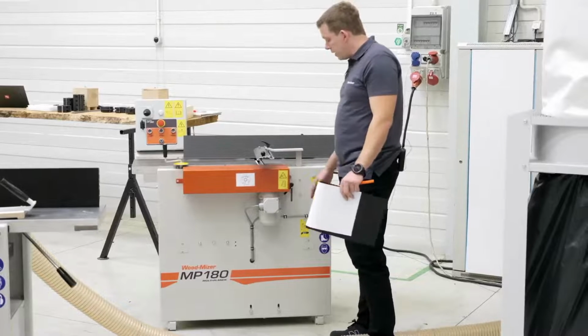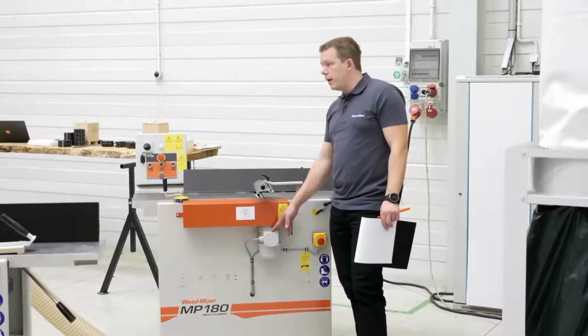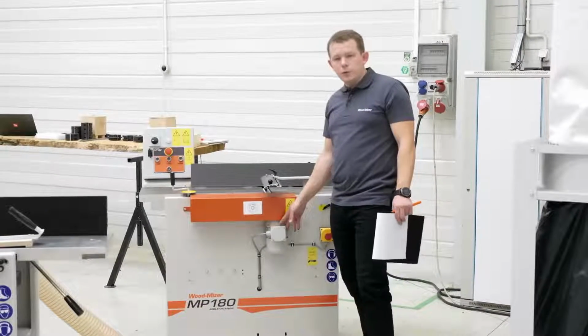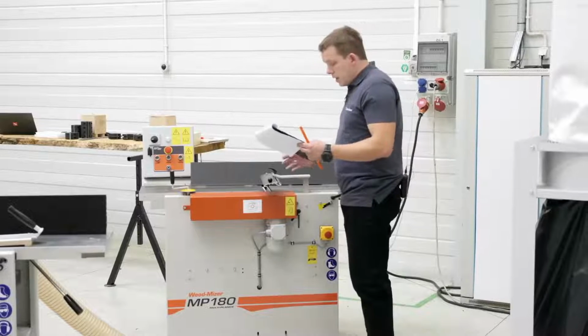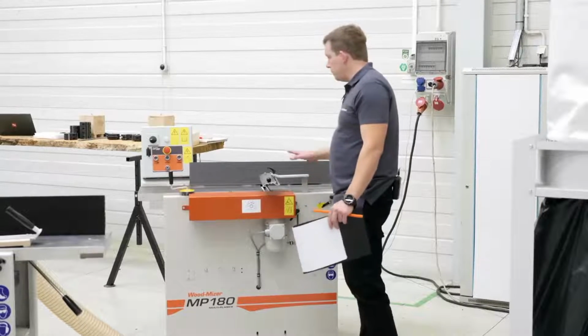You can ask for an optional variable feed speed, and you will then be able to adjust your feed speed from 2 to 12 meters a minute. I think that's really the majority of it, that's it.